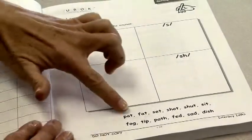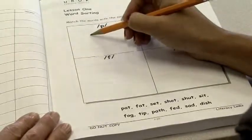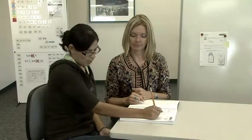Excellent. So where would pat go? Which box would that fit into? Excellent. Pat. Good. And the next word? Fat. Pat. And the next word? Set. Set. Shot. Shot. Excellent. And you would continue on for all of the words.